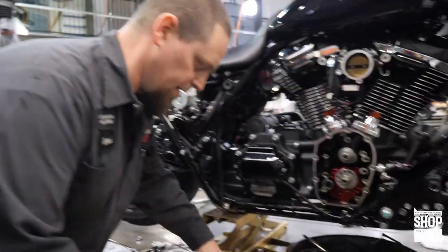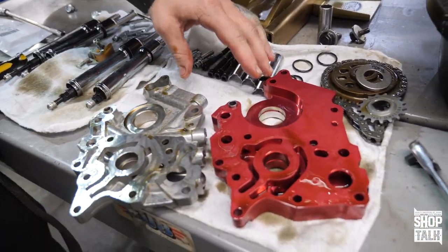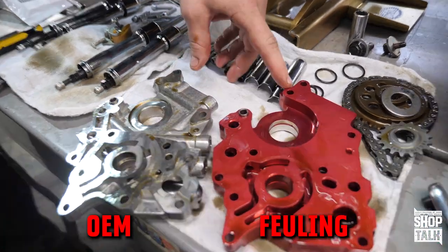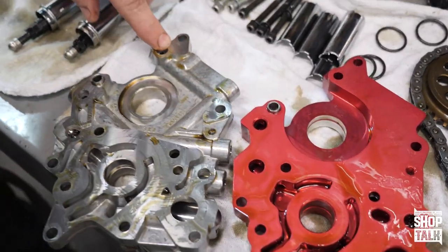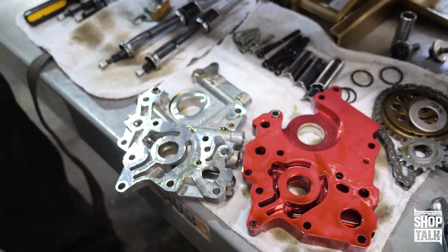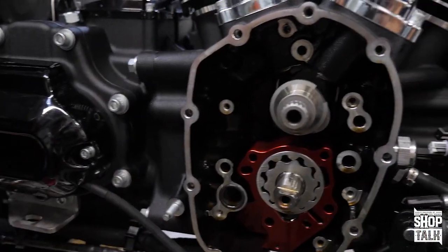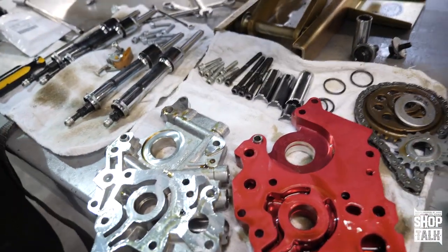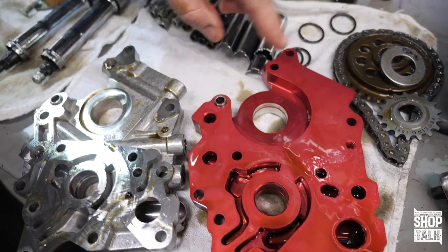Let's put these side by side. So we'll start from the top, okay? The oil hole is matched to the case hole. The OEM is just this great big one. If you look right here at your case, the oil hole that goes into your lifters, there is a stop on the case itself from the oil being able to go in. Well, Feuling has matched the hole and the port.